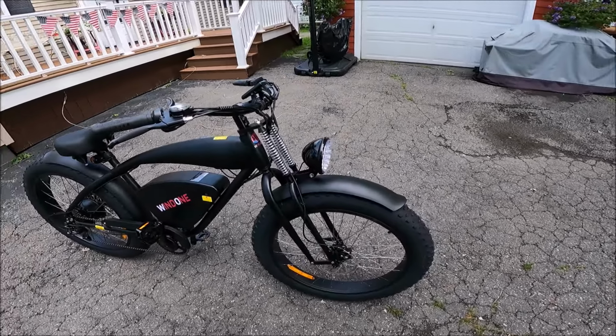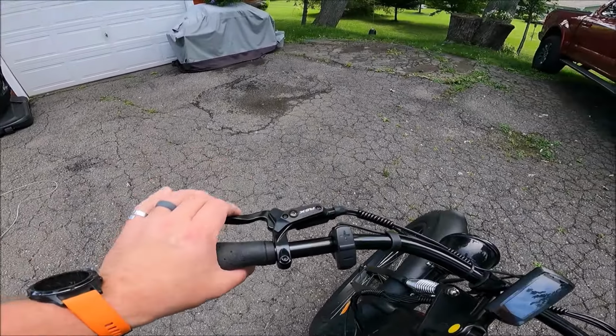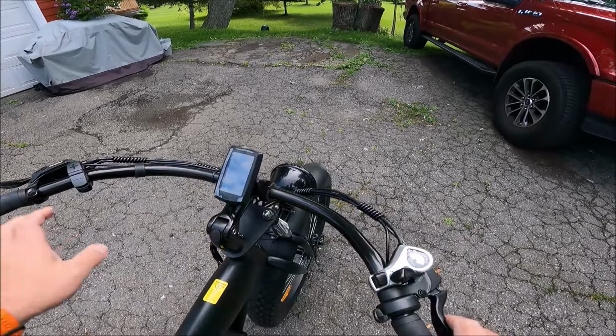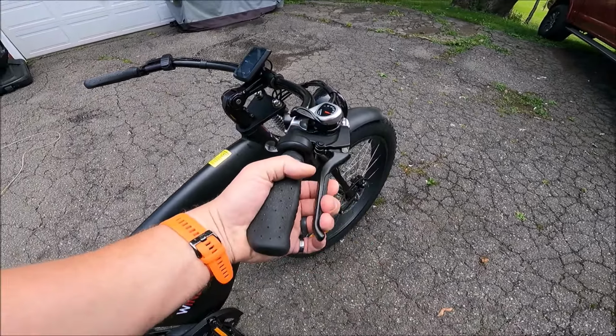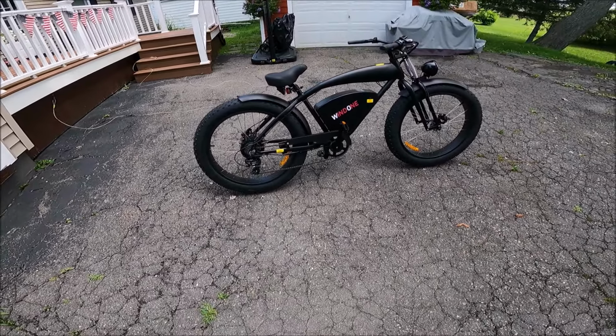I'm just blown away that it has hydraulic brakes on it. That's crazy. Really good brake feel. The front is manual, just with cable brakes, but that's fine. So let's see how fast this will go.